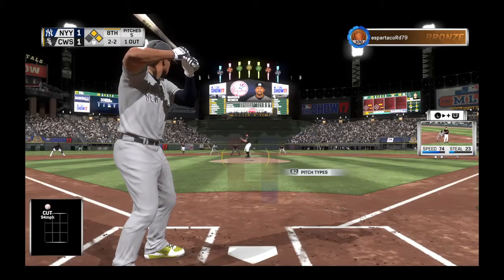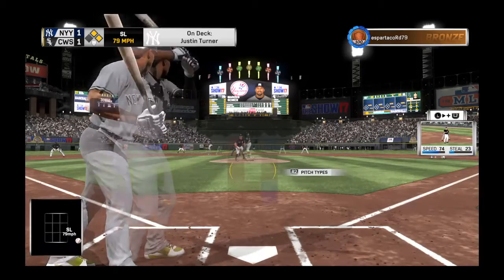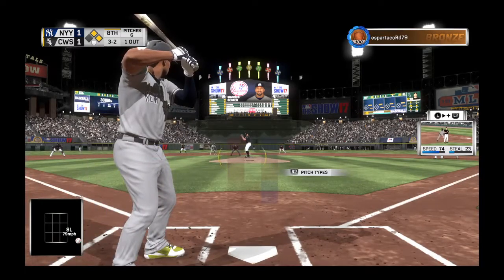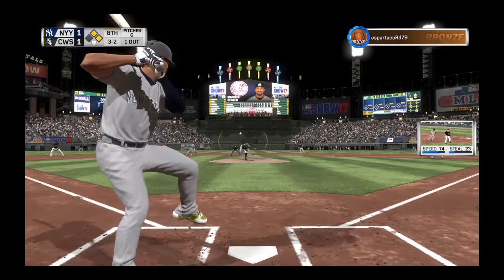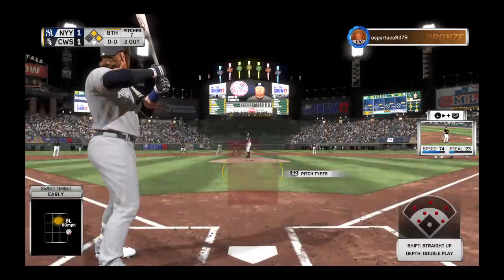But right now you can still make him chase out of the zone, and you got a chance to get out of this jam. And he takes ball 3, so it's a full count now. Getting a few steps off the second there. Now the pitch. And here's a swing and a miss. And that, folks, is a big out number 2.